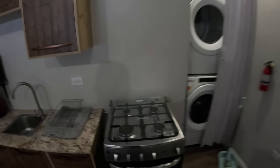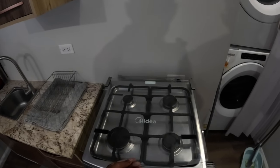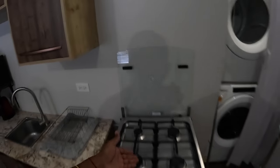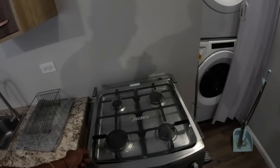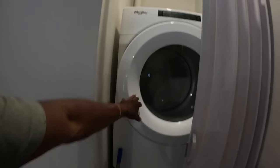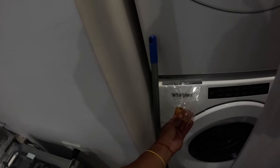But you have your stovetop, which I've never seen something like this before. What is this? So you just put this up while you use your stovetop. Okay, that's interesting. I've never seen something like this before. Is this common in households here, or let me know? But I think this is gas. Yeah, this is gas. So gas stoves are always the best. This also comes with a washer, dryer, Whirlpool. You know, they got them good products. Oh, with a complimentary soap bag we have right here.